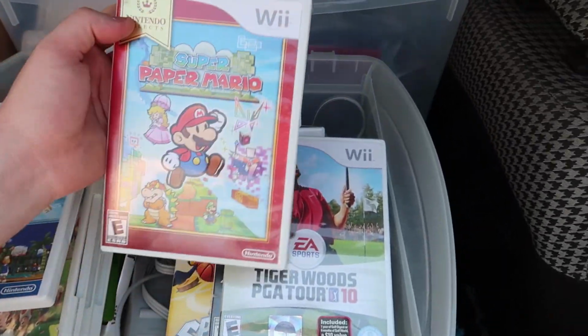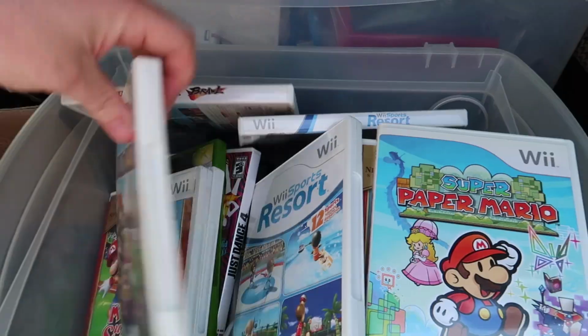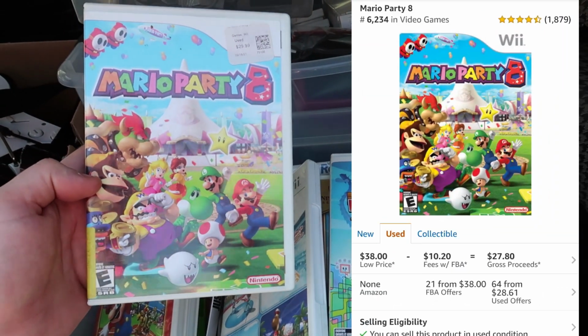Super Paper Mario. That one's decent. Not bad. We got two of those. One is the Nintendo Selects, and the other is just regular. Mario Party 8, guys. This has gone up so much. I am honestly surprised at how much this game is worth.